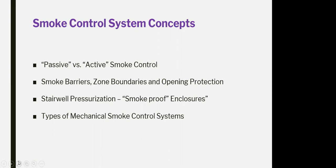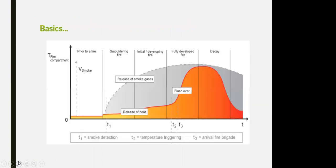If it is less than 40% for any reason, you have to provide a smoke extraction system. Extraction system in these cases has to be a mechanical or passive system. Different systems of the passive we have to maintain. Let us go through the slides to give more explanation about the smoke management system.